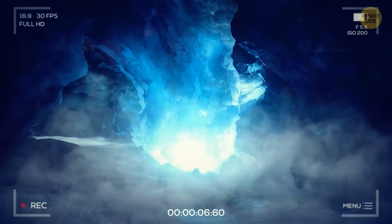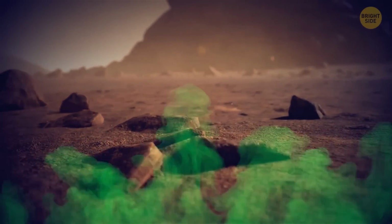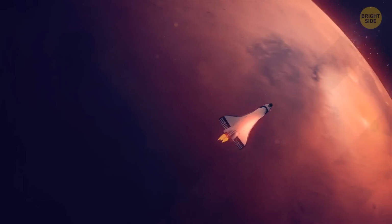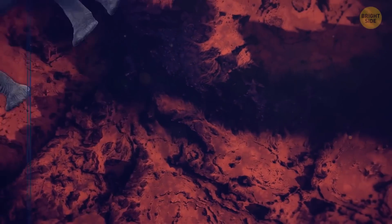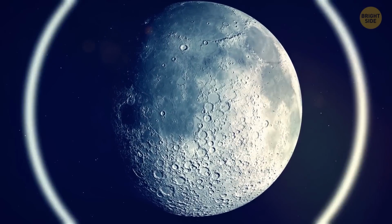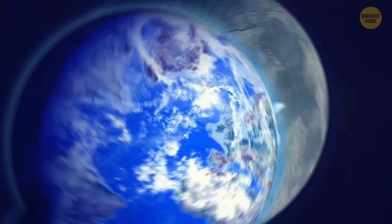It's just stuck in underground frozen lakes. The soil doesn't seem to be rich in nutrients, and it may have some harmful chemicals. Moreover, on the red planet, the gravitational pull is only 38% of Earth's, so it's easy to carry heavy objects here. On our moon, for comparison, the gravitational force is only about 16.6% of that found on Earth.